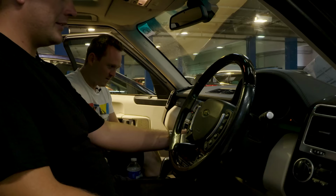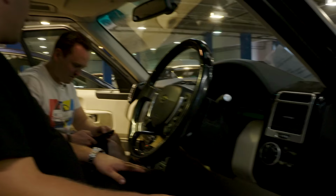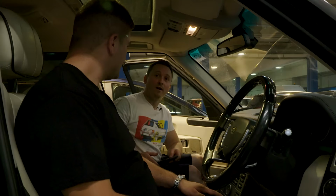Oh, check coolant level. This one's a TDV8, isn't it? 3.6. Yeah. This is probably worth around, I'd say, $4,500, $5,000. Yeah. How about £2,400 max? We'll have it. Hold out your hand. That's a lot of car for $2,500.